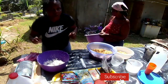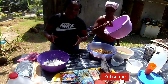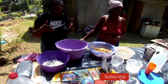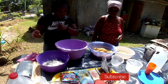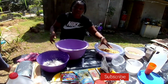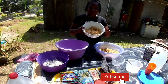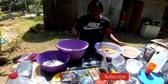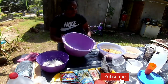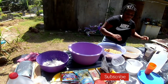What we're doing now, guys, mummy is going to steam hers, the real old fashioned way. And I'm going to do my original as well, like in a previous video. Alright, so we have the shredded sweet potato here, and the shredded plantain in here. So we're going to mix the butter in this.